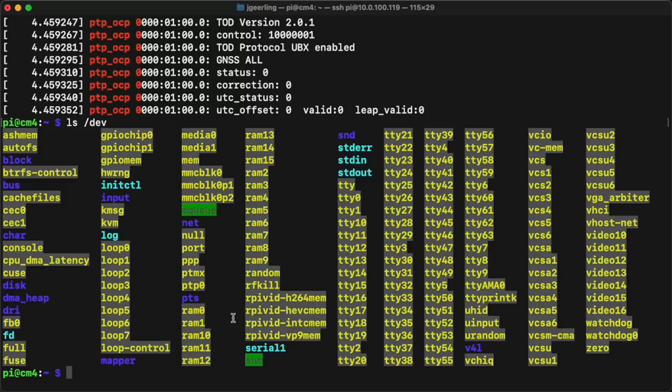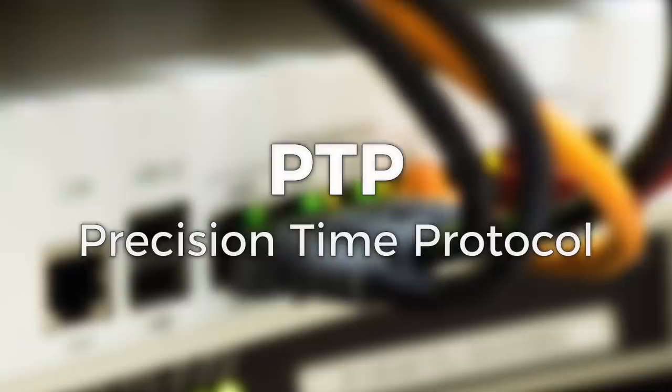So next, I checked the device tree. The FPGA on the time card is supposed to expose two new devices to Linux, PTP0 and PTS, and there they are. The next thing I wanted to see was if I could turn my Raspberry Pi into a grandmaster clock using PTP, or the Precision Time Protocol.